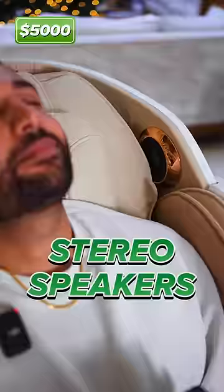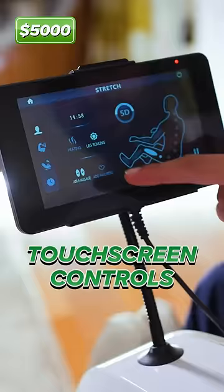It's zero gravity, it's heated, it's got stereo speakers next to your ears, touchscreen controlled for the massage functions, and even its own headset to continue the massage around your entire face. 10 out of 10.